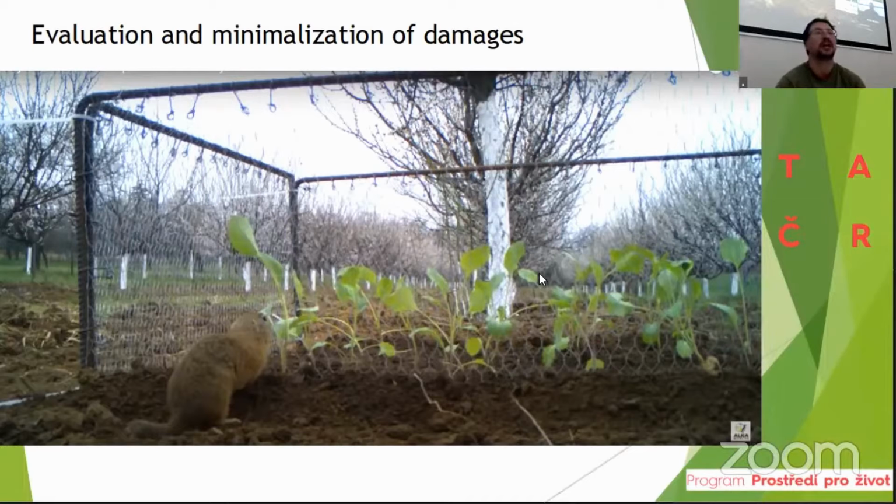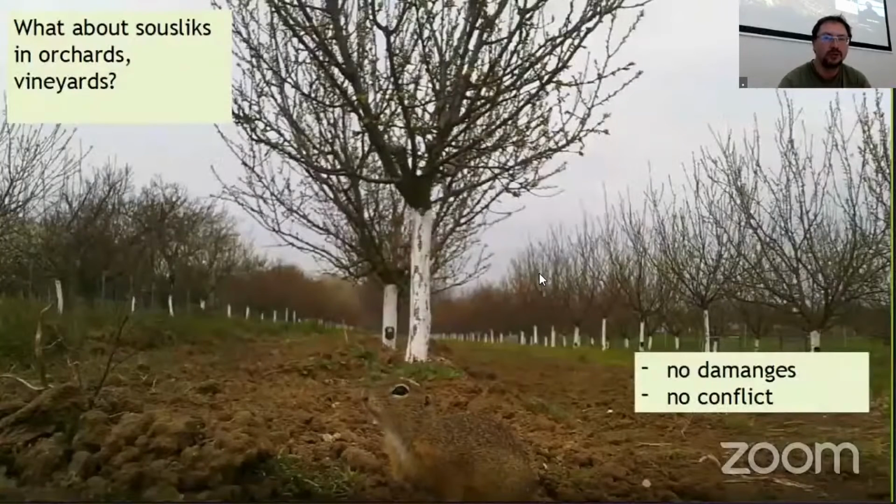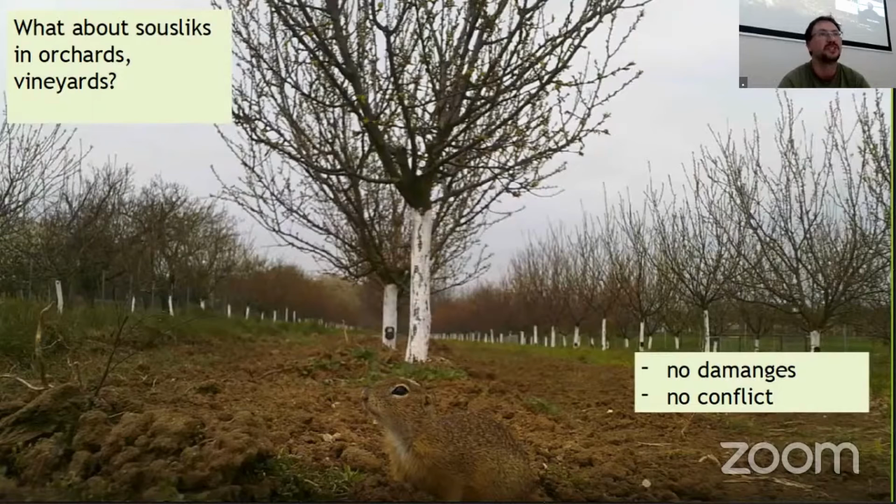Then the second big group of the producers are those who have actually no damage on their crop, which are people who have orchards or vineyards. Orchards, because the Sousliks are simply squirrels, but ground squirrels. They don't climb the trees to get the food. So what they do, they collect some which is left on the ground, of course, and they make nice use of it. And with the wine, they would be interested in the grapes. I'm sure they are perfect for them, but the grapes grow at a time when the Souslik is already underground. So they cannot use this resource.